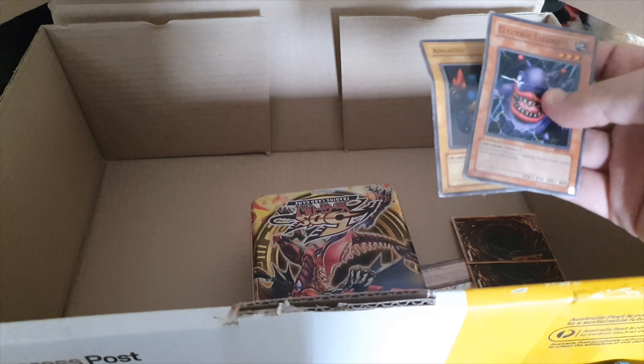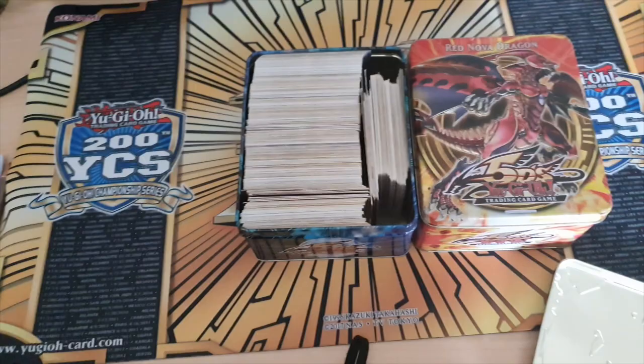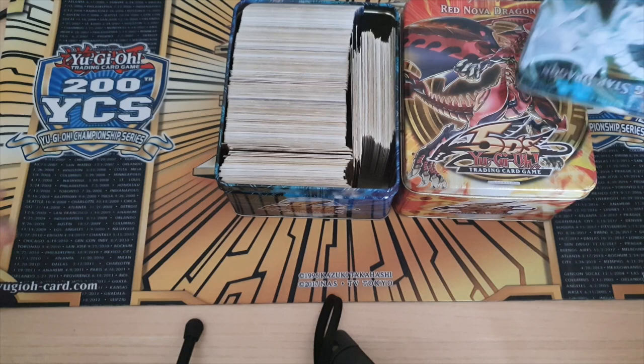Oh, a couple of guys didn't make the journey. They got a little bent, but hey. Okay, so we'll start with the two tins. We've got the red Nova Dragon tin, and we've got the Shooting Star Dragon tin from 5Ds, which are pretty nice old school collector tins.